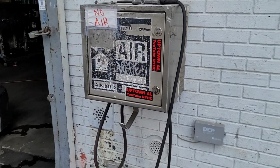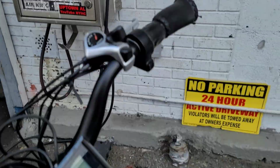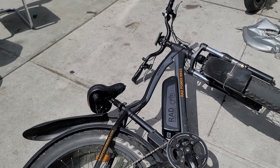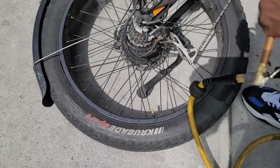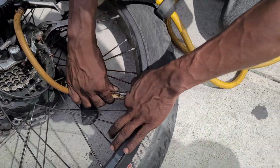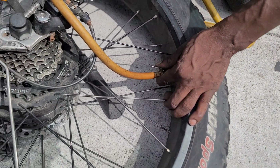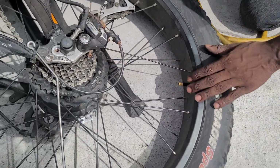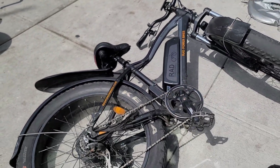Put some air in the back tire. Oh, no air. Oh, this is terrible. Good money, we got air in it. Alright, so should we trouble these guys for a couple of bolts or should we keep it moving? Let's go wash this bike up.